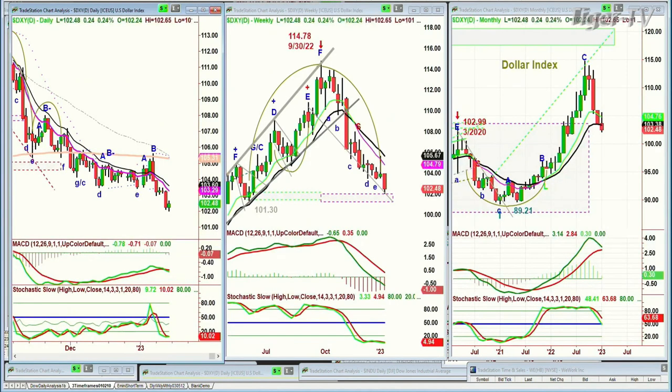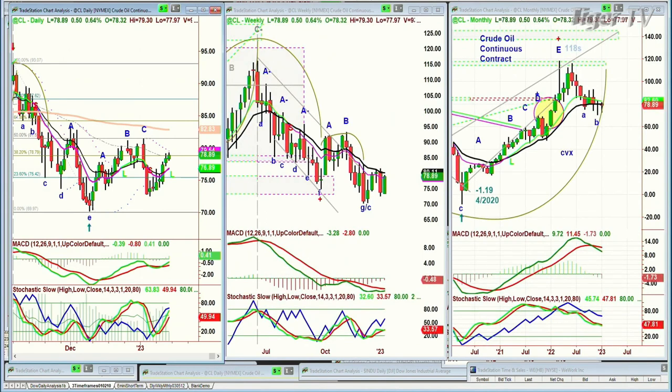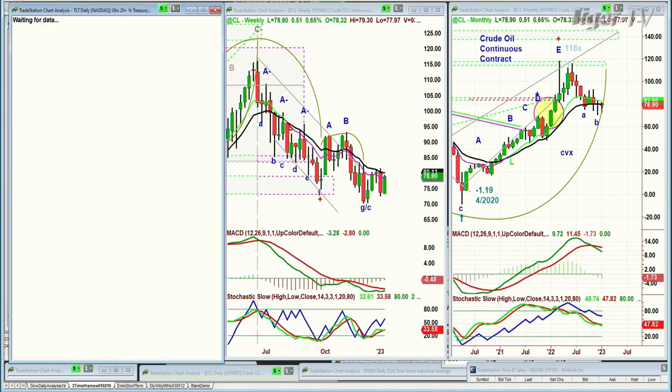We're looking at the dollar. Wow, the dollar's trying to find some support. It's up 24 ticks at 102.24. Crude oil was rallying earlier. Now it's up a little bit, up 50 cents in the lower range at 78. And the TLT bonds are trading down 26 cents. So yields are coming down a little bit.